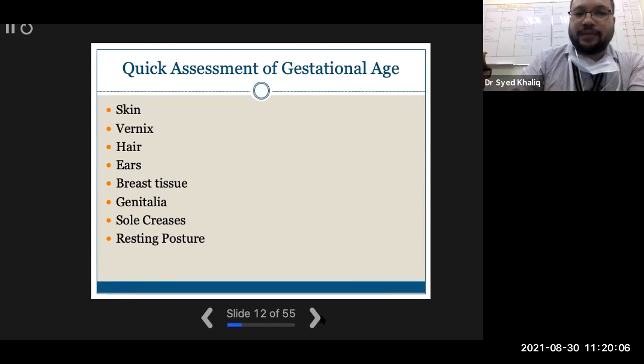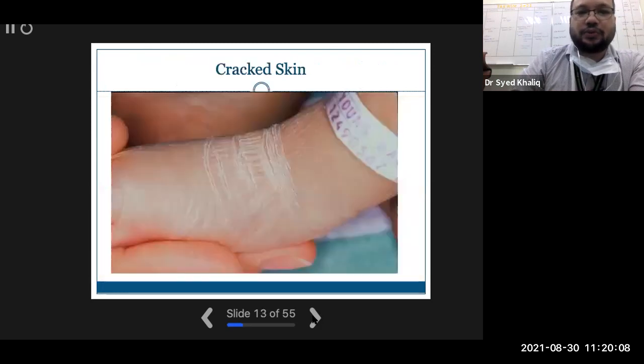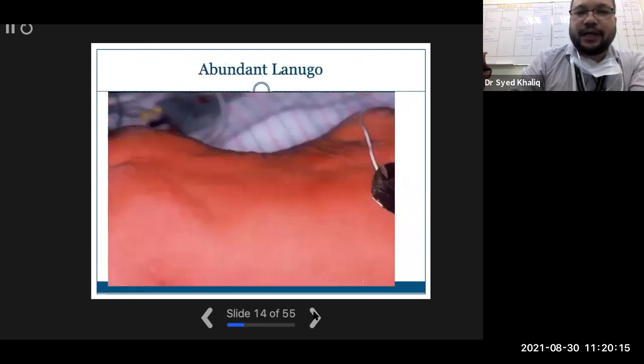This is the same thing I mentioned before. Okay, so next, cracked skin. You can see the skin has started to have cracks and parchment. And then lanugo, you can see the fine body hair. So abundant lanugo. This is a bit premature baby.